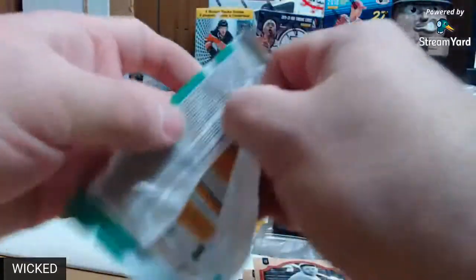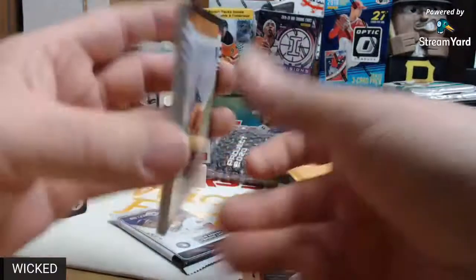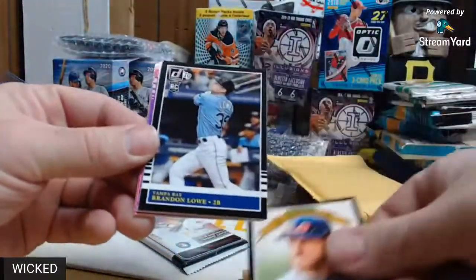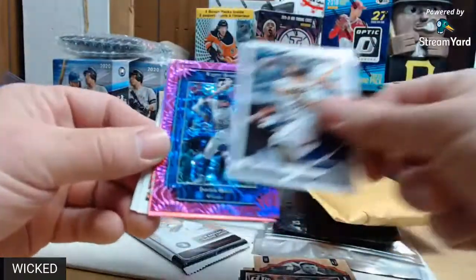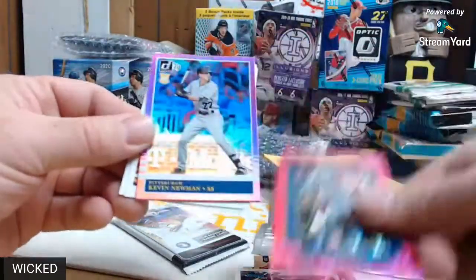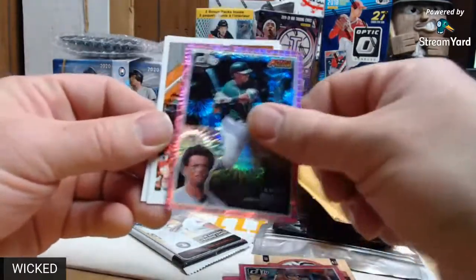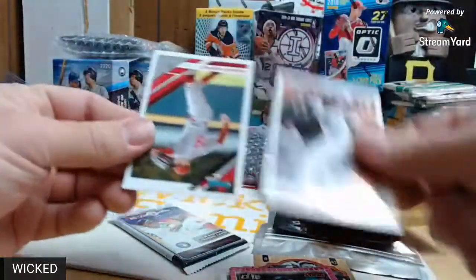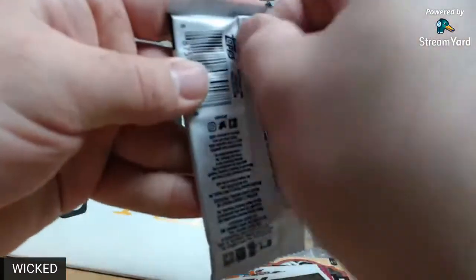Donruss. We got Max, Funky Monkey, Brandon Lowe, Jose Altuve, Javier Baez, Kevin Newman, Pink, that's my man Newman, Chris Davis, Adam Jones, and Andrew Heaney. Big League pack.